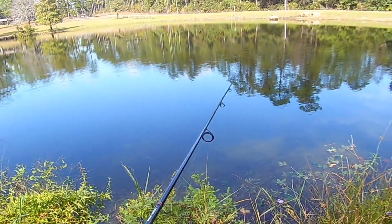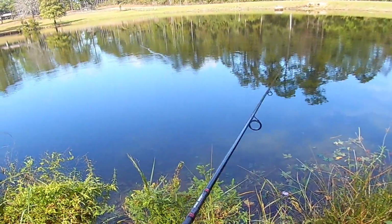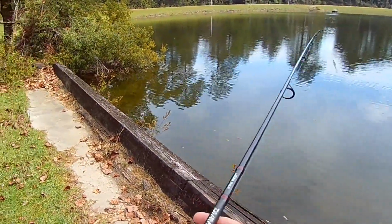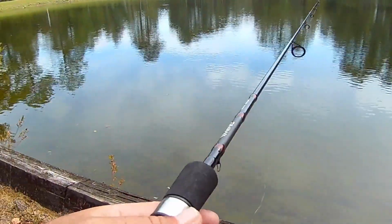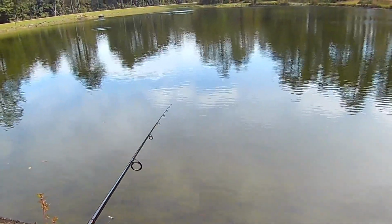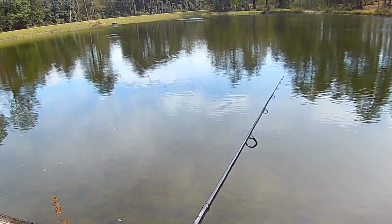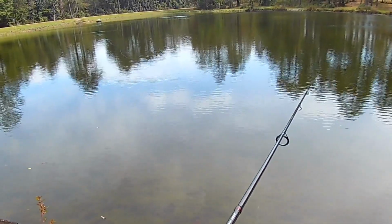I didn't get a good, I mean, I had him good. He wasn't huge, but he was pretty good sized one. When I'm working a jerkbait in the summertime, I'm working it a lot quicker. I'm doing it old KVD style, you know. Crank, jerk, jerk, crank, jerk, crank, jerk, crank. Not doing that at all. I'm giving it a couple of pops and I'm letting it sit. I'm letting it come up to the surface pretty much.